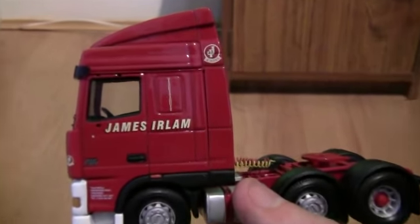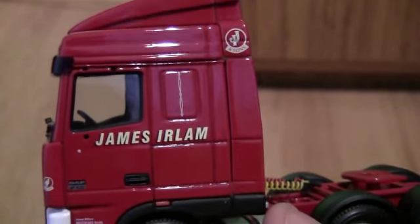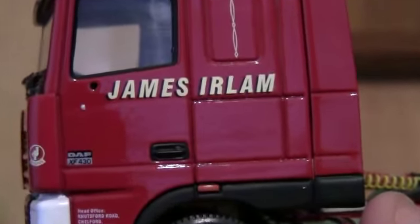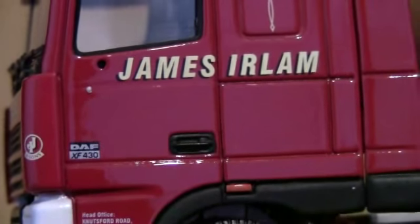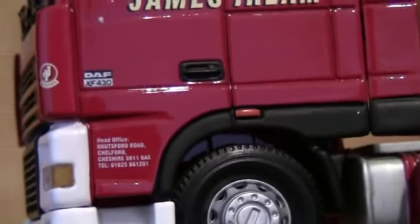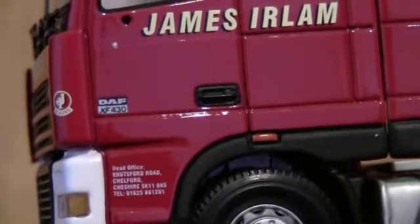Now the James bit is on the cab door itself, and the Irlam bit is to the side of it on the main body of the truck. So underneath that we have the DAF XF 430 logo just there, as you can see. On the bottom of the passenger door we have the James Irlam address, which was Knutsford Road, Chelford, Cheshire.